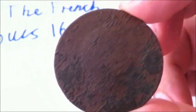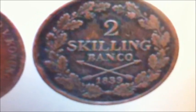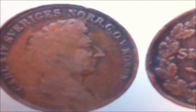We can find a better picture of how this coin should look. It should look something like this. 2 shilling. And then it says Banco, 1839. And there's the portrait of Carl John the 14th, Sweden's and Norway's king.